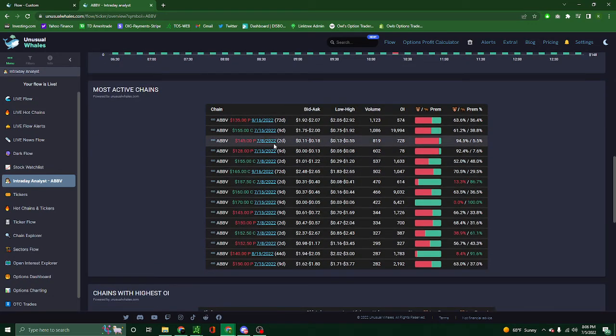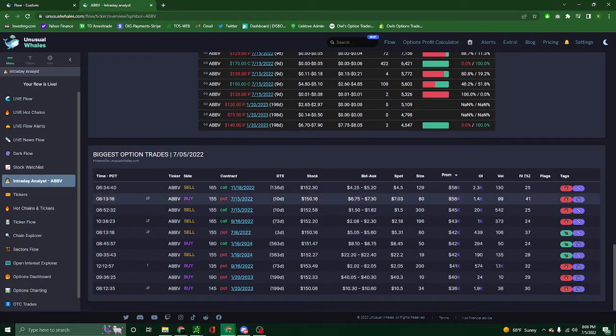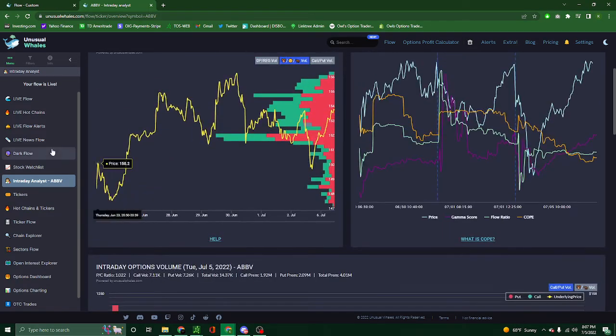Most active chains kind of mixed around, a little more bullish than bearish. If you look at the biggest options trades, we do have more bearish positioning. They're buying the 135 puts for 9/16 expiration. There is nice volume on this contract right here. This is very deep in the money, could be other hedge positioning. They are also selling the 155 calls and 165 calls. They're expecting that AbbVie will not hit 155 in the near future. So more bearish positioning for the healthcare.